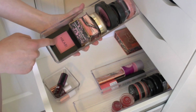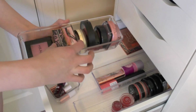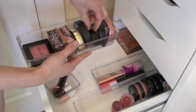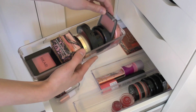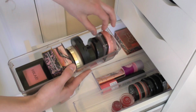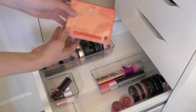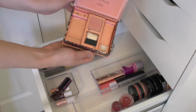So right here I have 1 from Hikari, which I'm just laying down because it will keep the rest of them standing up. Then I also have 2 from Benefit, 1 from Milani, 1 from City Color. I also have 1 from Model Co. and 1 from MAC, also 1 from Rimmel, and then I also have 2 from Tarte. Last product I have in here is this blush back here in my Tropic Coral set from Benefit, and it just has my little mini Coralista blush in it.